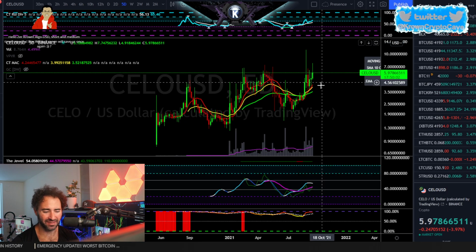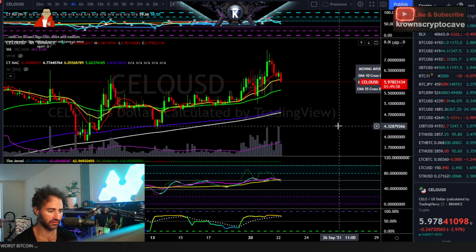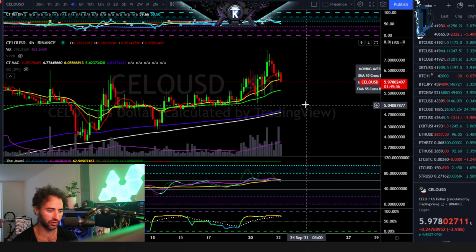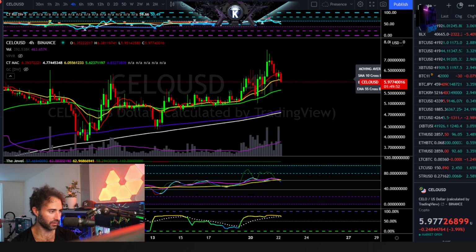And I expect that this one very likely will, after a bit of a short-term, medium-term correction, is what it's looking like. So short and medium-term down, long-term still good, but that's going to take some time to play out, obviously. So hopefully that was helpful, and there you go for Celo.